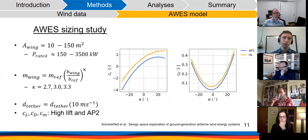Most importantly, we implemented a geometric scaling, where we assumed that the mass of the wing scales relative to the wingspan, which you can see here in the second bullet point. This b is the wingspan, and the mass scaling exponent, this kappa, varied between 2.7 and 3.3 to include beneficial and detrimental scaling effects. The tether was always sized such that rated power was achieved at 10 meters per second wind speed.